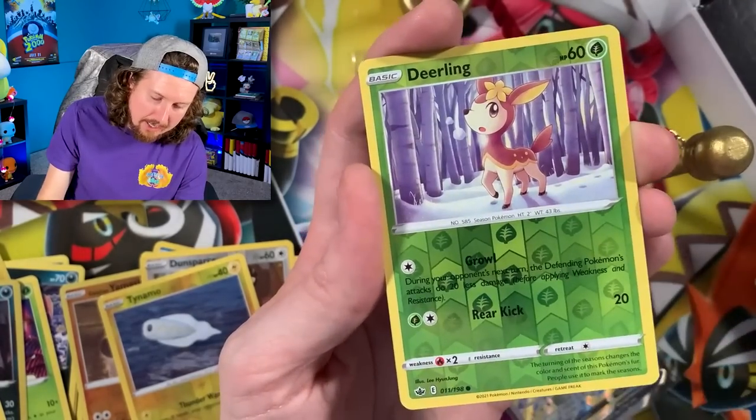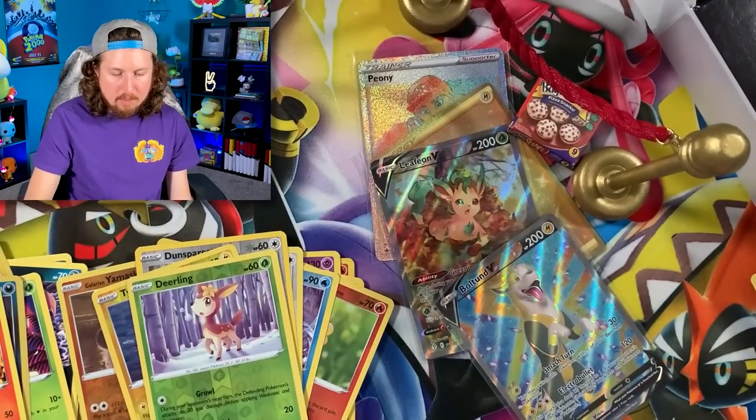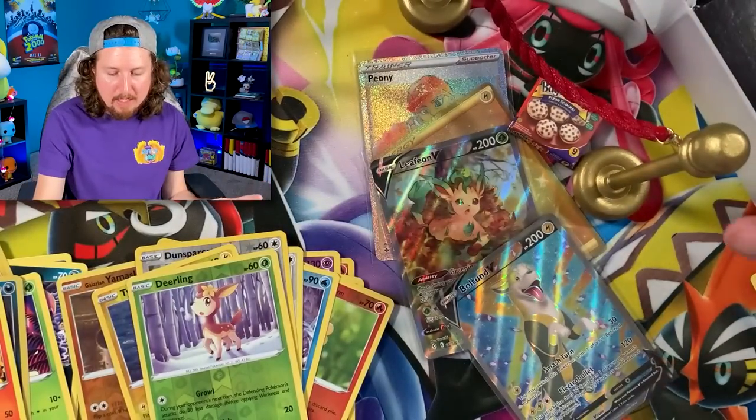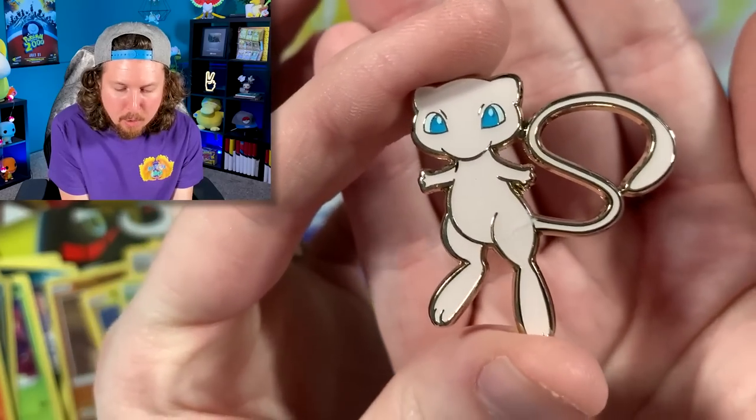Caitlin, Kakuna Matata, Nidorling, and a Volcarona for the rare. There's the code card, Breaking Family. Okay, we still got one pack. I'm going to go ahead and reveal the pin first. I'm happy with it. I'm happy with it. We have a Mew pin.